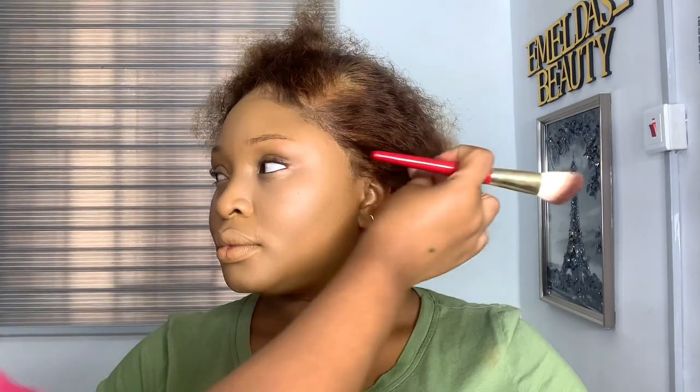So you see, we are done with the concealer, and I went in with my contour. We blend the contour into her cheekbones. She really doesn't have any cheekbones protruding because she already has a chubby face, so I just have to trace it myself.